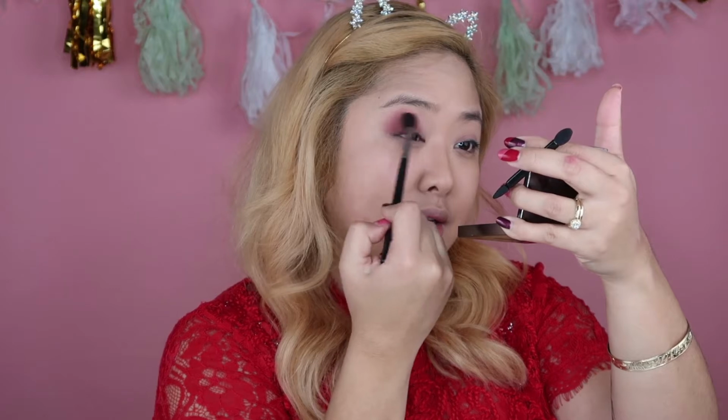I'm gonna use kind of the darker one, and I'm gonna work it into the outer corner of the eye just to see. And I'm gonna use this little brushy thing that came with it just to apply the dark part, and I'm just picking it up. Let's see if this little thing, you can put it in. It's actually not that dark, so putting it in, and I'm just gonna work it with this again.